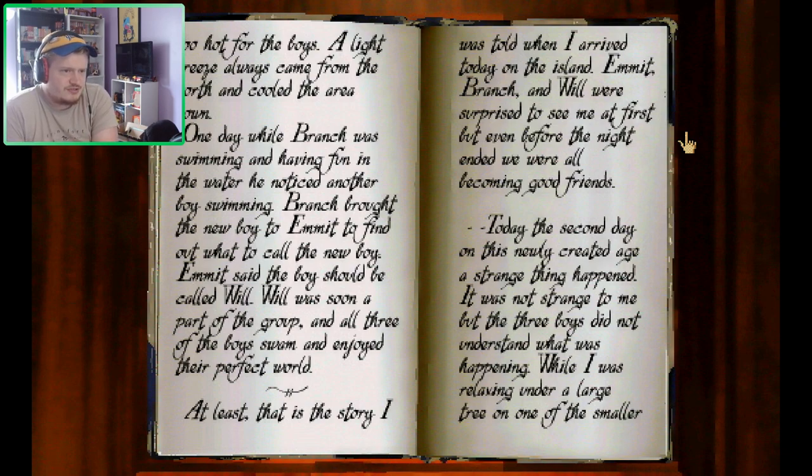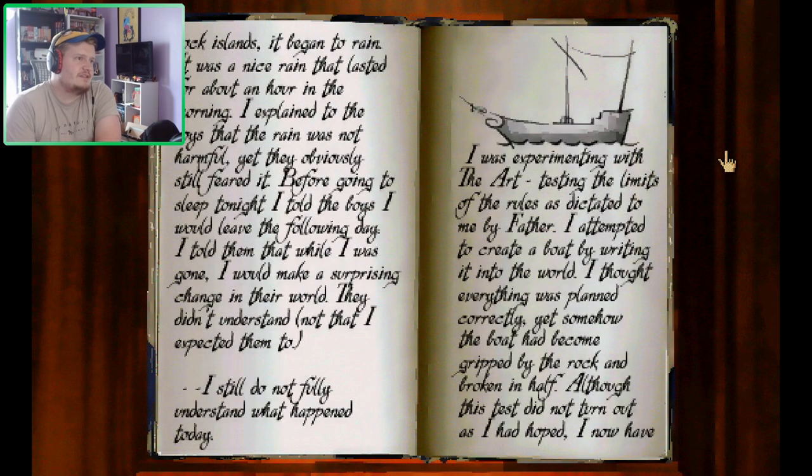It was not too strange to me, but the three boys did not understand what was happening. While I was relaxing under a large tree on one of the smaller rock islands, it began to rain. It was a nice rain that lasted for about an hour in the morning. I explained to the boys that the rain was not harmful, yet they obviously still feared it. Before going to sleep tonight, I told the boys I would leave the following day. I told them that while I was gone, I would make a surprising change in their world. They didn't understand, not that I expected them to.